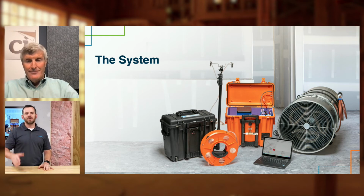The orange box you see in the middle is the brains of the system. That actually creates a wireless mesh network connecting to all the different sealing stations in the laptop and really controls the process from start to finish. This system's controlling temperature, humidity, amount of sealant being injected, the amount of pressure being put on the space, and it's all really being controlled by that hub there in the middle.